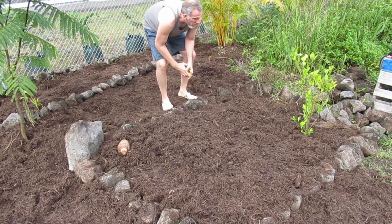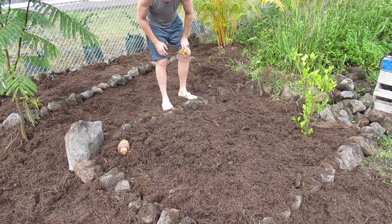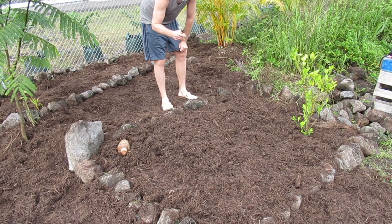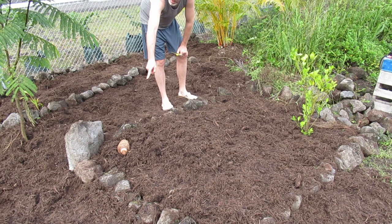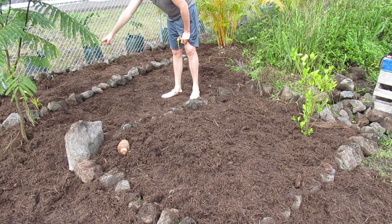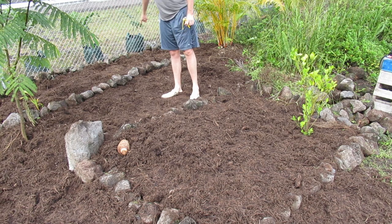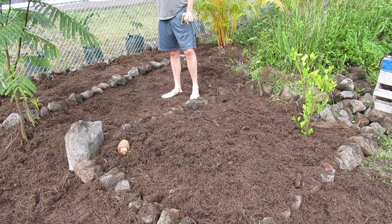All right, so we basically have a finished bed here, the surrounding area is done. What I'm going to do now is plant out the bed with some sweet potatoes. That's a taro root, which I'm also going to plant. And then I'm going to put in some palms around this edge, because this will be sort of a privacy edge with a lot of palm trees.